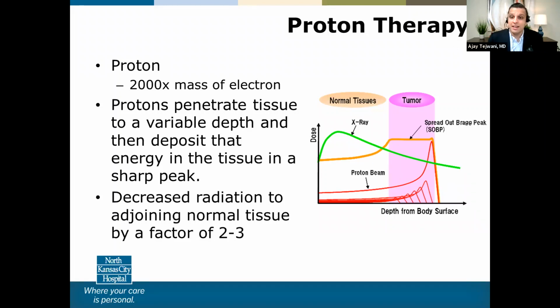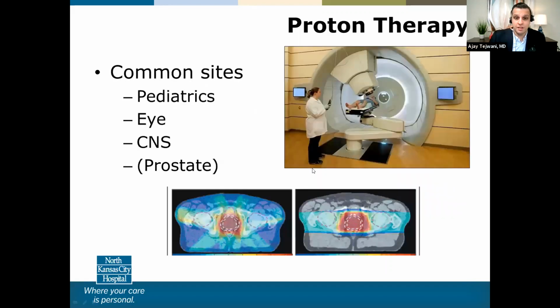By using different energies of protons, you can make very, very conformal plans, even more so than the photon plans that I've been showing you. This can decrease radiation to adjoining normal tissues by a factor of 2 to 3.